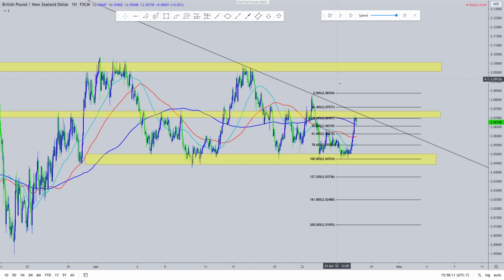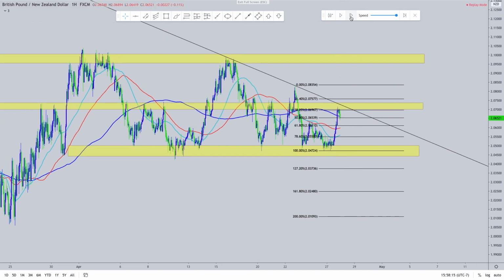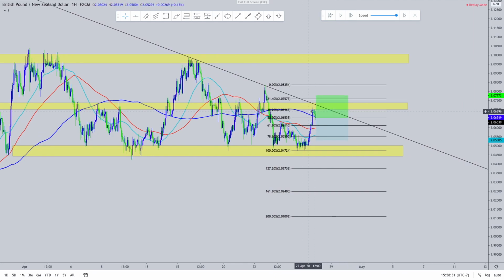I got in a little bit lower, actually. If we take a look, I wanted a bit more confirmation. So we got a break lower, came back to retest this 200 moving average, and I got in somewhere around there. So I got in somewhere around here, nice rejection off the 38, and it was able to break below and retest this moving average.